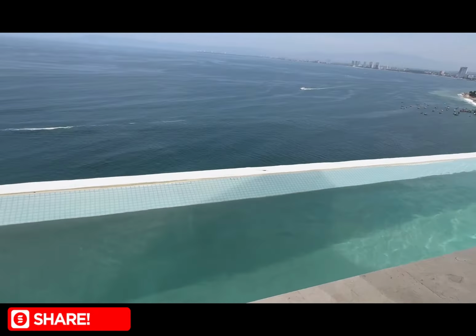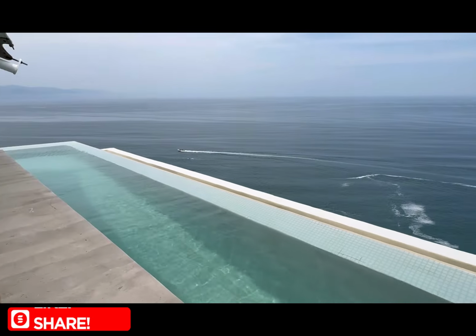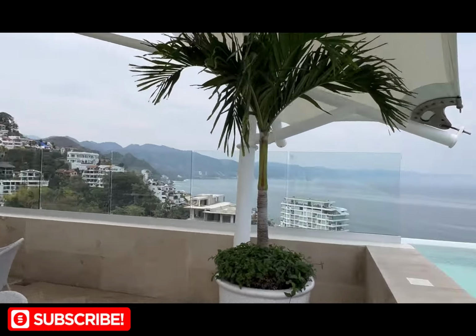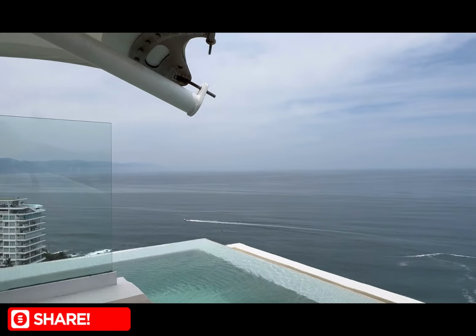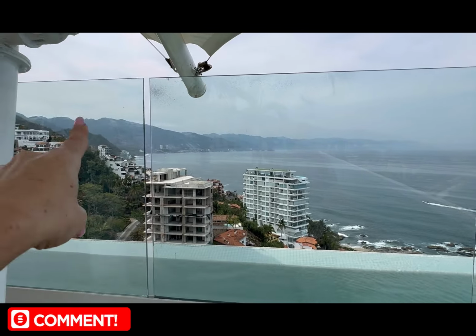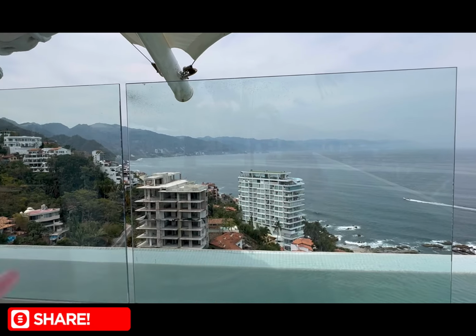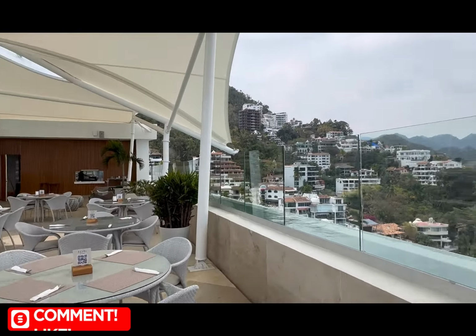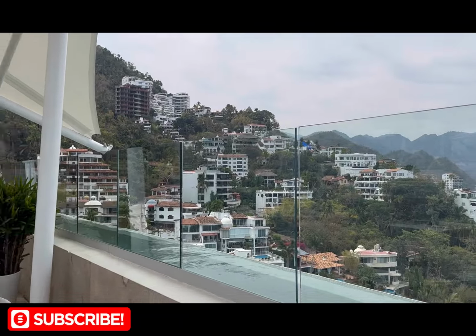And then this is kind of cool. As you see here, the pool goes all the way around the top of this building. It's so neat. I showed you everything along the North Shore. Now you can come down and see everything along the South Shore. You're seeing all the way down around. You can see Los Arcos over here. You are on top of the world here. The backdrop of the Conchitas Mountains.